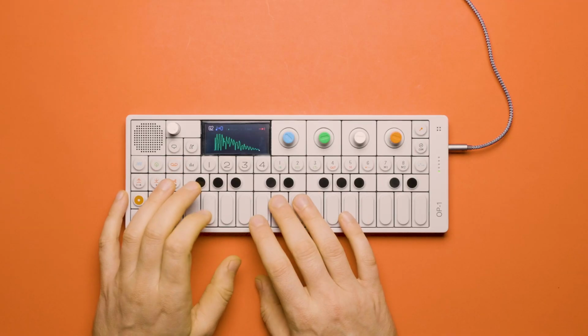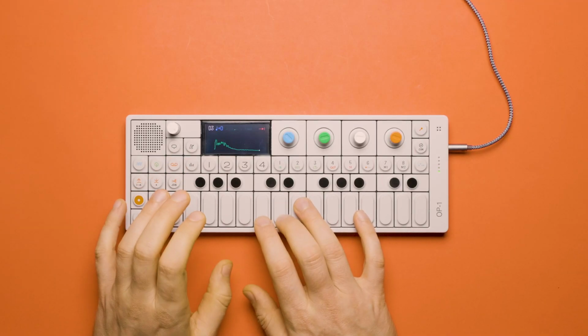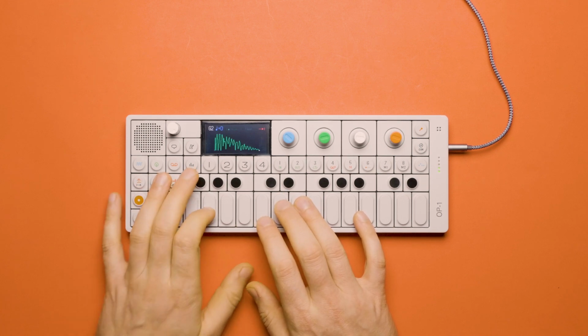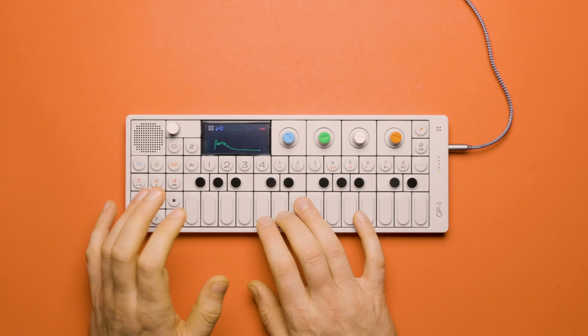Alright, OP1 owners seem more reluctant to sell their units, which keeps their demand and average prices higher as compared to the OPZ. The point goes to the OP1 for having better resale value.